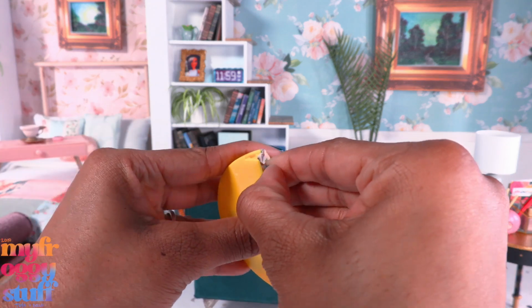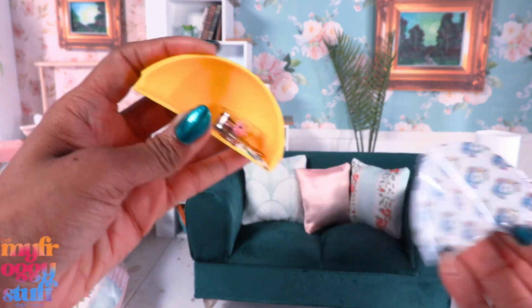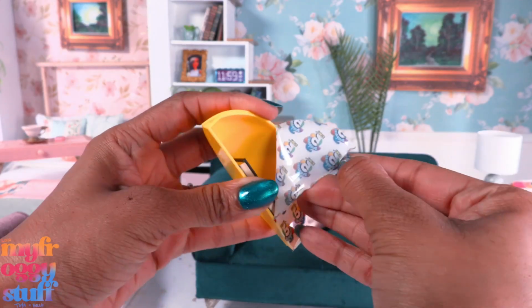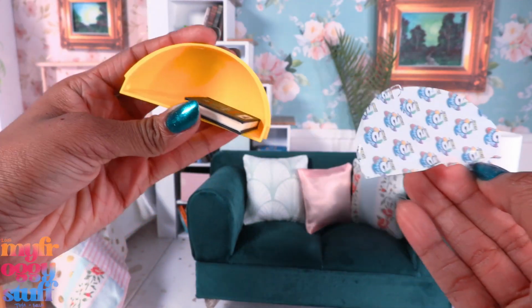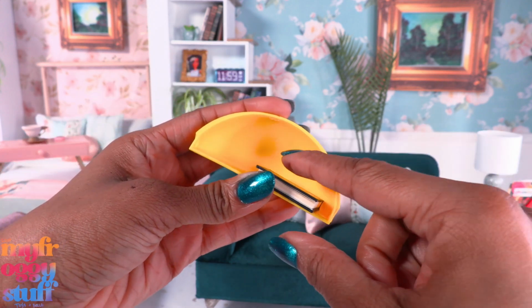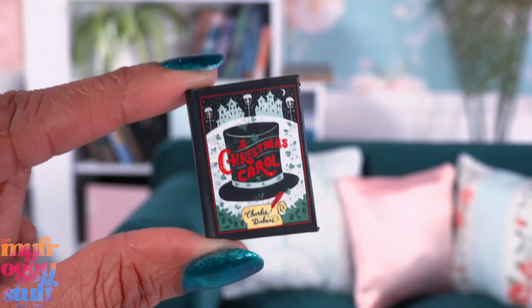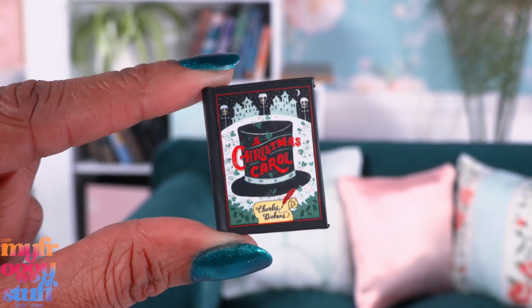I'm sorry. Think positive thoughts, Toya. We got another piggy. One to go, and we have... Are you serious? 2023 is a good year. Because my luck is changing, we found a book.